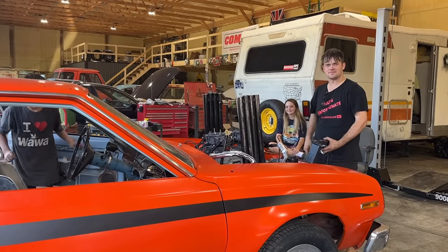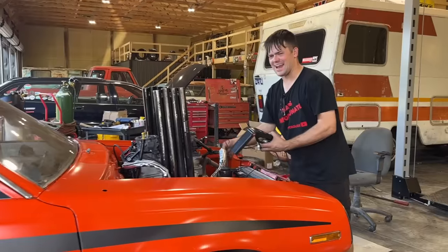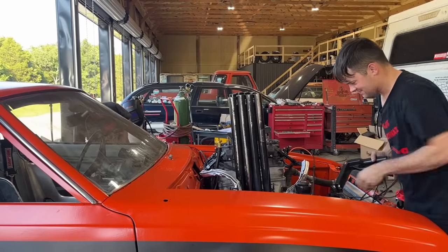That's real deal Hollyfield right there. Sounds like a race car. What do you mean it sounds like a race car? It is a race car. Hey, it sounds like a race car. It means you feel it in your bones.